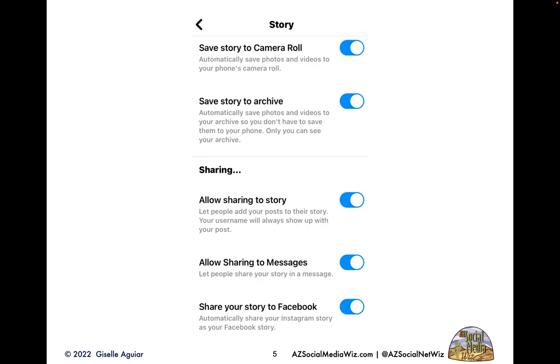So this is in the story. Again, you want to select all of them. If you don't see the Facebook option, then the connection didn't work for some reason to your Facebook page. So you've got to go back to the account settings and make sure you reconnect it properly to your Facebook business page. You have to do this setup for both stories and reels. Reels do not share to Facebook at this time. That may change later, since Facebook now is trying to give videos more reach and visibility.